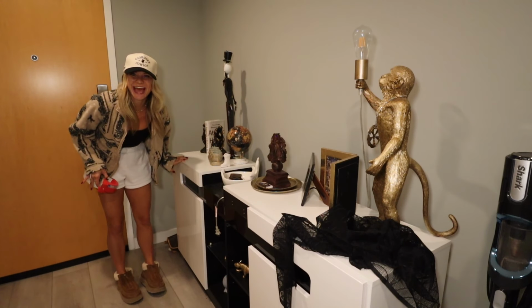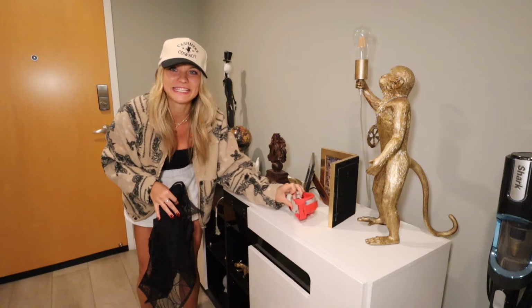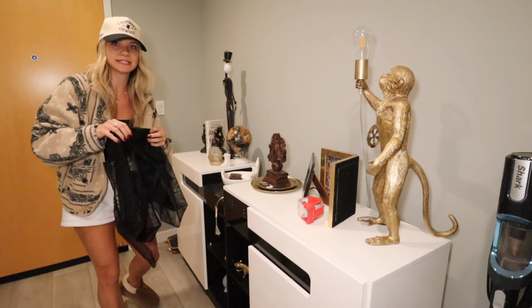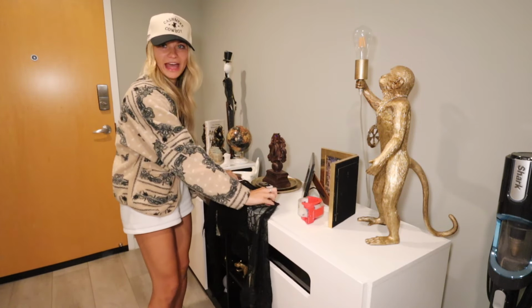Welcome back over to the entryway. This is where I'm gonna have this little cobweb thing strung up. I do have packing tape because I figured that would be the best thing to secure it to either end so it stays, and maybe a little bit in the middle, because I don't want it to just sit flat on here. I want it to hang off the edge a little bit.